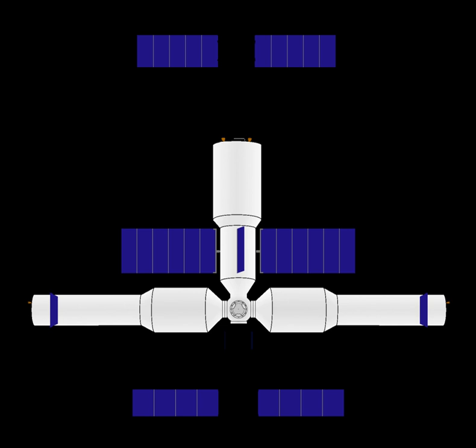Topic: Launch. It is expected to launch in 2020 on a Long March 5 from Wenchang Satellite Launch Center, into low Earth orbit 340 to 450 kilometers above the Earth at an orbital inclination of 42 to 43 degrees, in the center of the Earth's thermosphere.